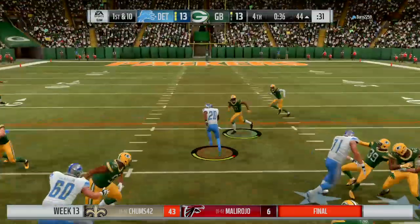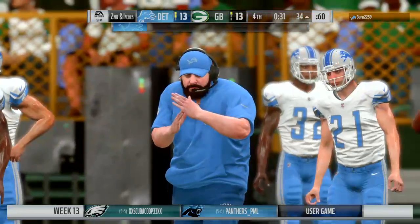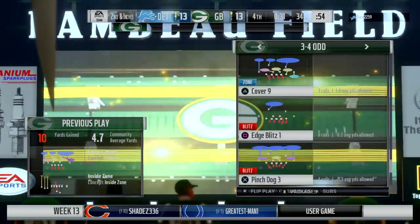Right back to him on 1st down. And he showcases the spin, a pretty good gain before he's taken down. The Lions will use the first of their timeouts as they'll stop him with a little over 30 ticks to go in the football game.